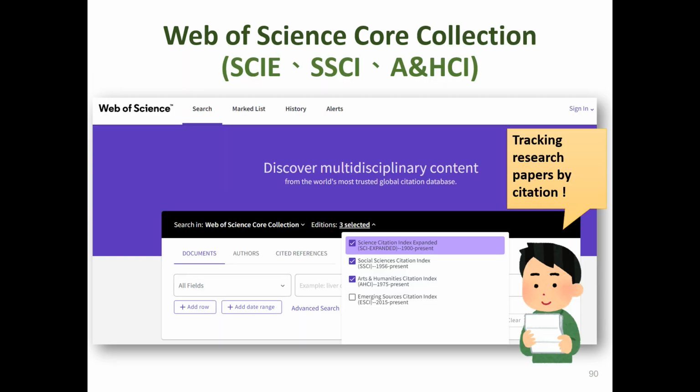Now, let me introduce some useful databases for you. Web of Science is a multidisciplinary database that indexes thousands of selected academic journals. It includes high-value journals, which are SCIE, SSCI, and AHCI.